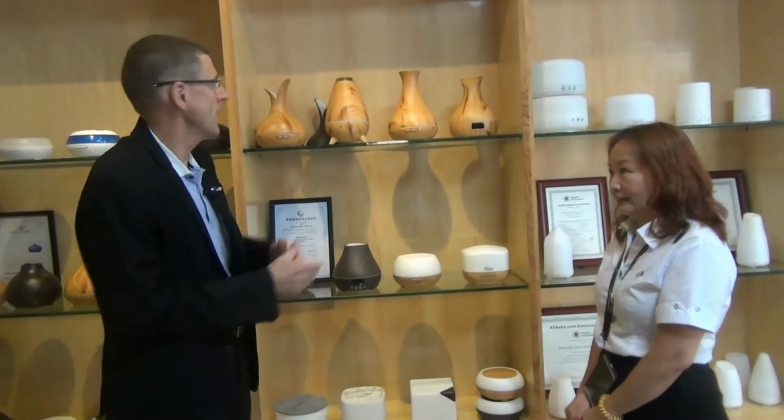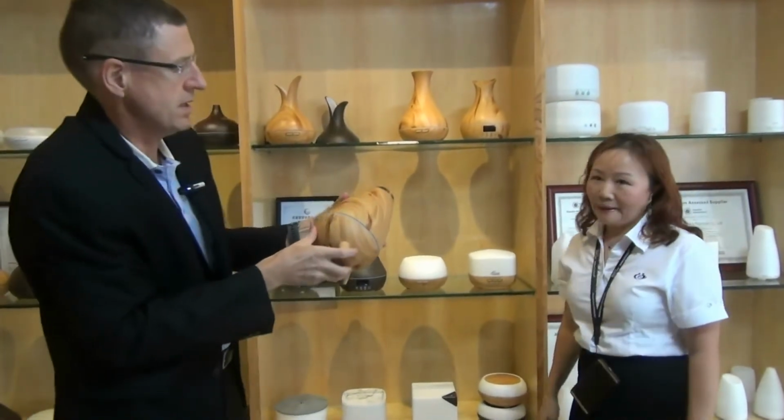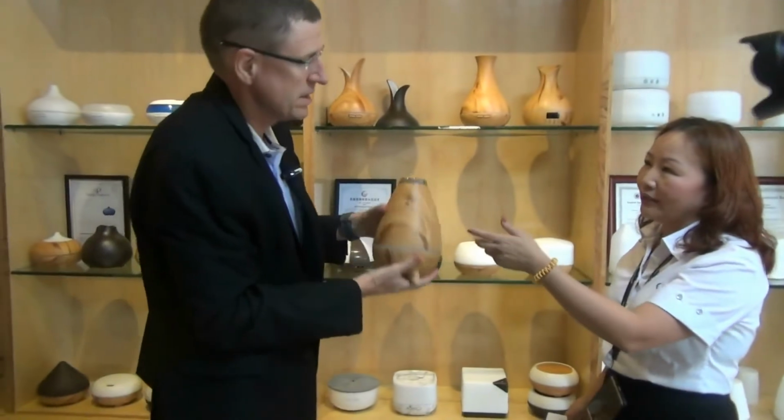Wow, that's amazing. Very good service. 1,000 pieces includes the gift box. So this one here, you have 1 hour, 3 hours, 6 hours. It's the timing. You can control the timing.